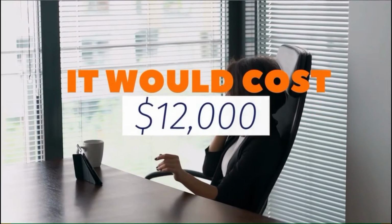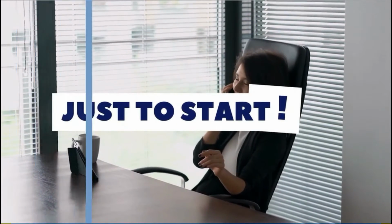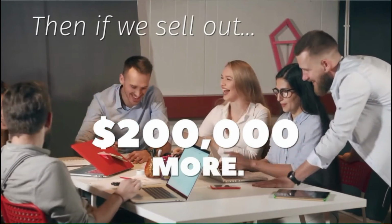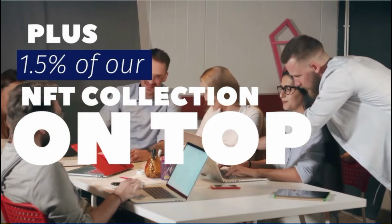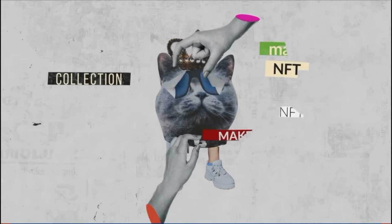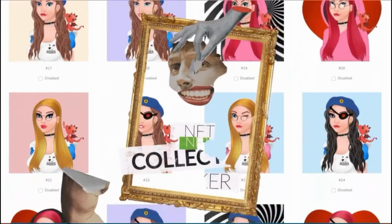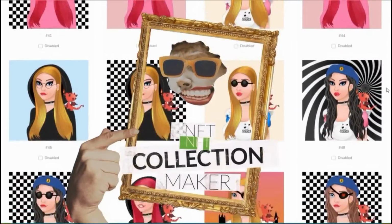With the current ETH price, it would cost us $12,000 to $15,000 to just start. And then if we manage to sell out, $200,000 more, plus 1.5% of our NFT collection on top. Now, if you think the price they are asking seems insane, well, you're probably right, but you know how the world is. We thought there had to be a better way, better deal, and the NFT Collection Maker idea was born. NFT Collection Maker finally makes it both affordable and super easy to generate a collection of thousands of art pieces with just a few clicks after the base art is uploaded and organized.